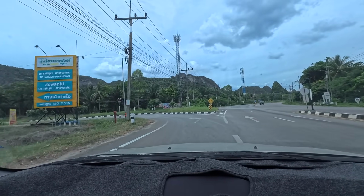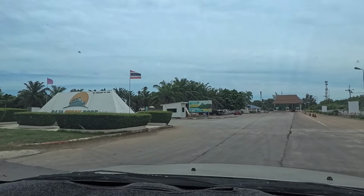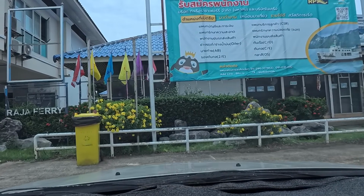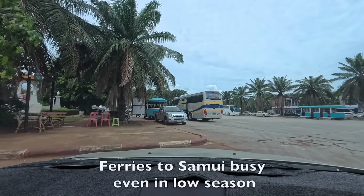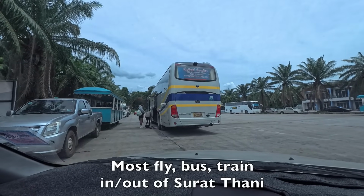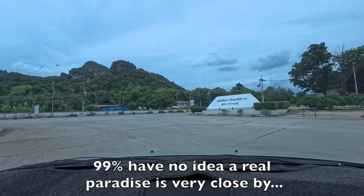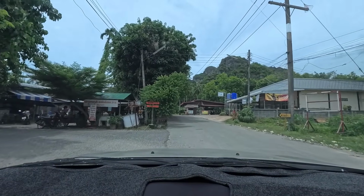Okay, here we are at the starting off point of our adventure, the old Raja ferry port. There you go, Raja ferry port to Ko Samui. There's a happy busload of new arrivals or departures, one or the other. They're going to take the Pantip bus probably to the train station and miss an entire coast here that they know nothing about, unfortunately. Now that's sort of what this video is all about, as you'll see. Let's get on the beach and we'll get a better lay of the land, shall we?